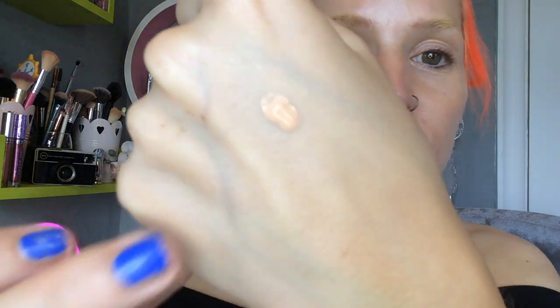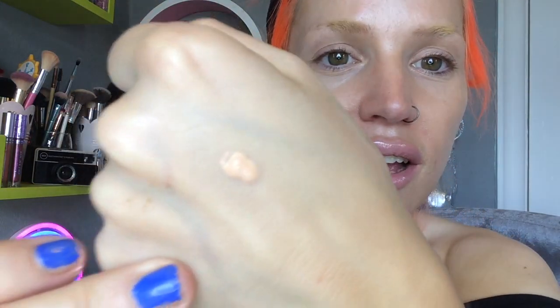I have used lots of other eye primers in my time, and I've never really fallen in love with any one. I've definitely not been in a long-term committed relationship with any of them, but this one has really stolen my heart. So this is what it looks like. It's quite peachy. I just get a tiny bit on my finger, and then I just tap it on. Again, no brushes, just living my best fingering lifestyle.